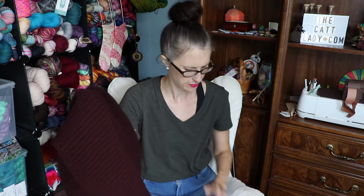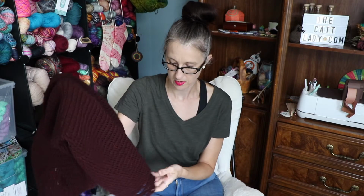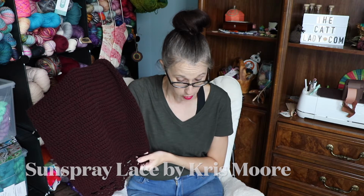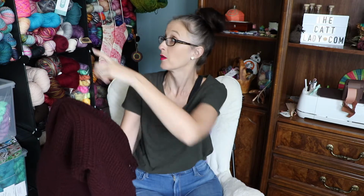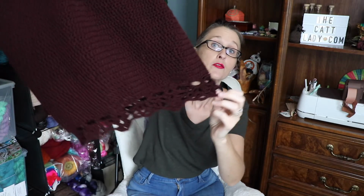So then I decided I was going to make it short, maybe like 2 inches above my knee. But then I thought, well, it needs to have something kind of fun. So I incorporated the Sunspray lace cube cover pattern. It's supposed to be a cube cover, like one of the cubes that fits into these shelves. It's got a bottom and then the lace comes up the sides. Of course I just took the lace pattern and applied it to the bottom. It's just one repeat of this Sunspray lace, and it's a free pattern.